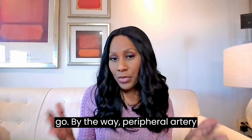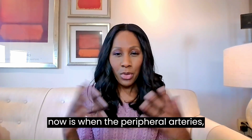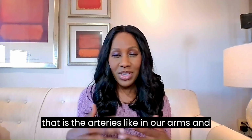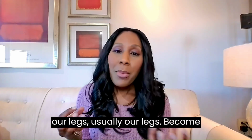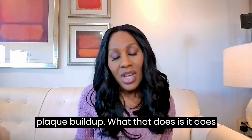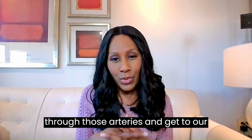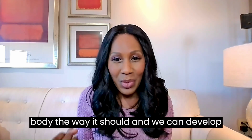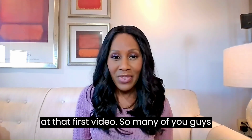By the way, peripheral artery disease, if you guys are just jumping in now, is when the peripheral arteries, that is the arteries like in our arms and our legs, usually our legs, become narrowed or blocked due to plaque buildup. What that does is it does not allow oxygen-rich blood to travel through those arteries and get to our body the way it should, and we can develop a number of symptoms. Again, take a look at that first video.